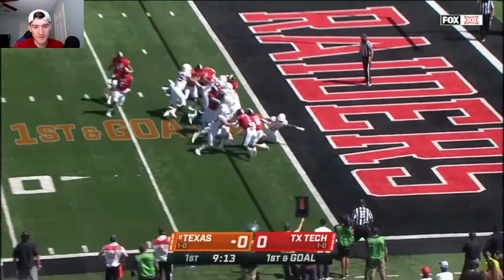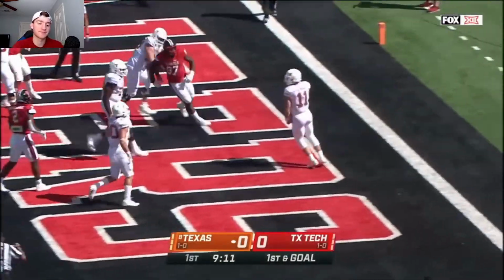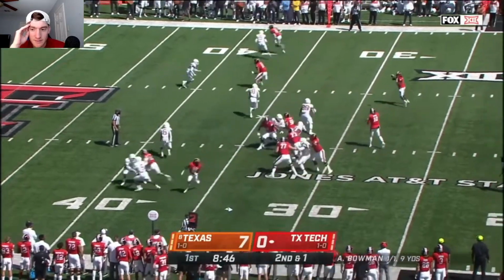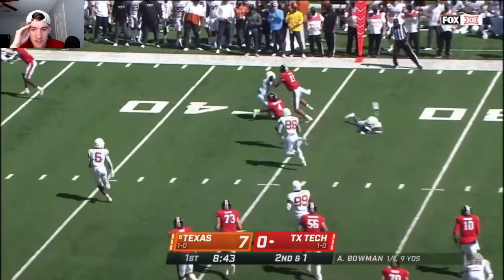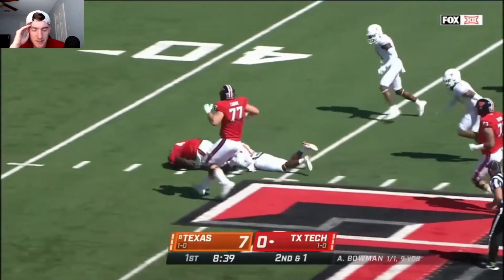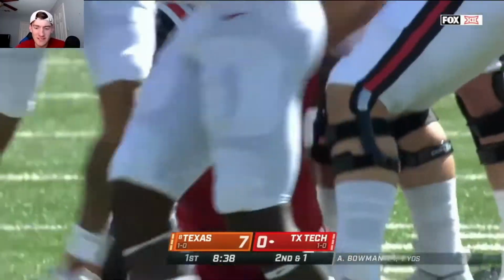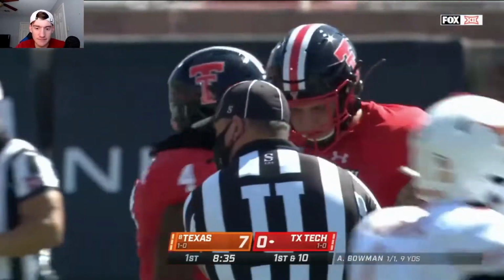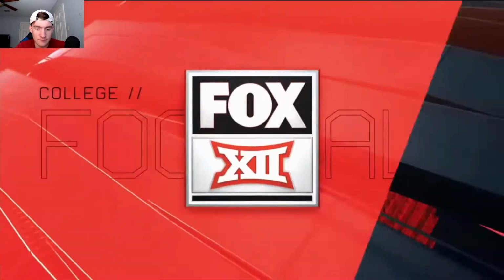Quick snap. Yep, quarterback keeper. Shocker. These corners are played way tighter. Go to Sarodorick. 1 man miss, 2 man miss, 3 man miss, 4 man miss. Woo! He is great. Excellent back.